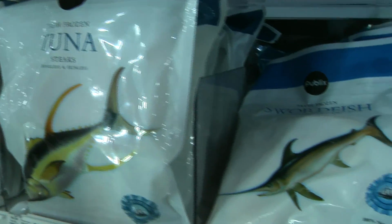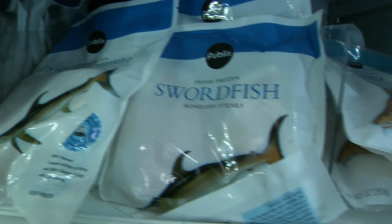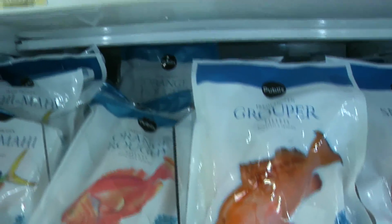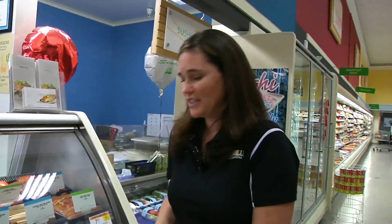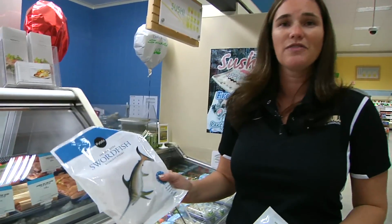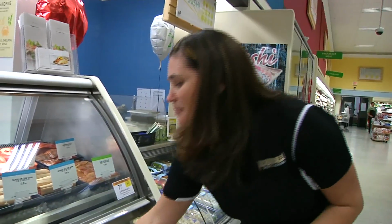However, if you're doing this, you just want to make sure that you're getting fish that are not high in mercury. Your fish highest in mercury are going to be your shark, your mackerel, the bigger type fishes. And so when looking at frozen fish, you want to go with your snapper, your mahi, your tilapia over the swordfish, your mackerel, and your shark.